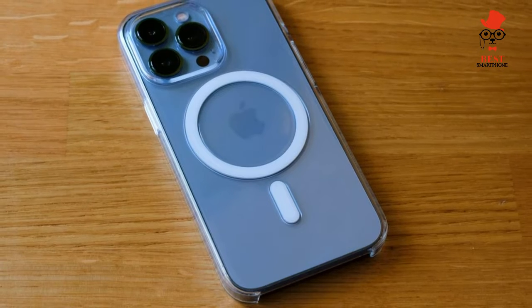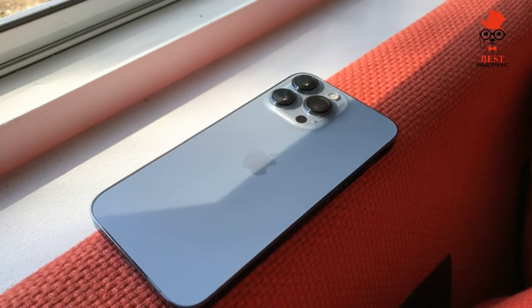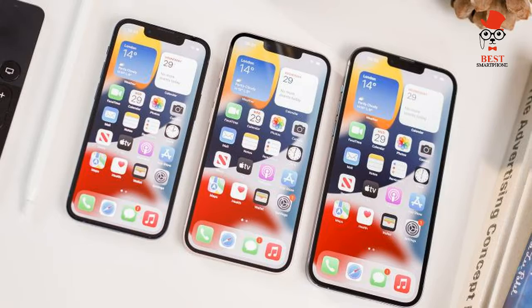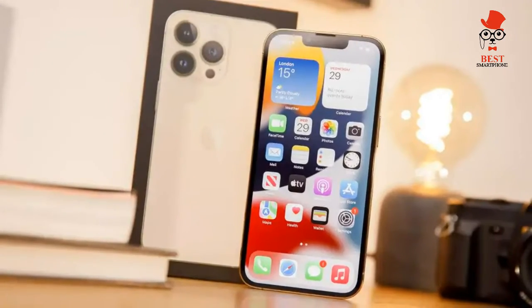Design and build. Premium stainless steel design. Smaller notch. Excellent water resistance. Apple remains cautious in updating the iPhone design, and so the 13 Pro will look very similar to anyone who used last year's 12 Pro.